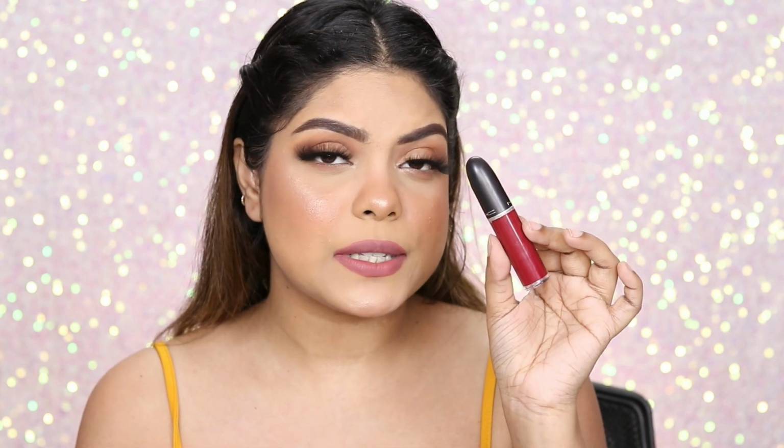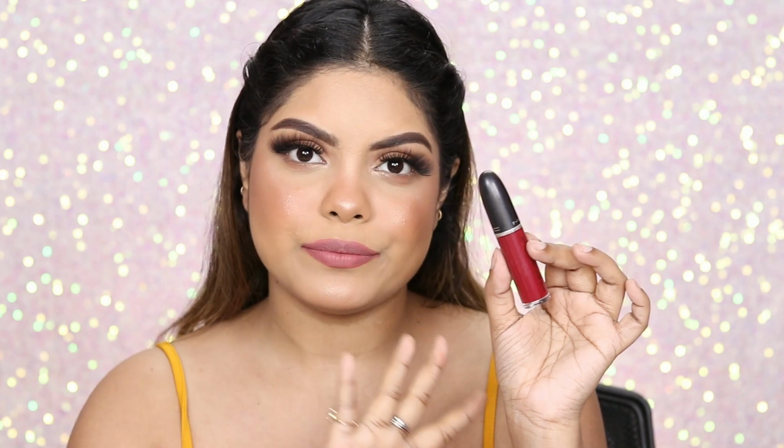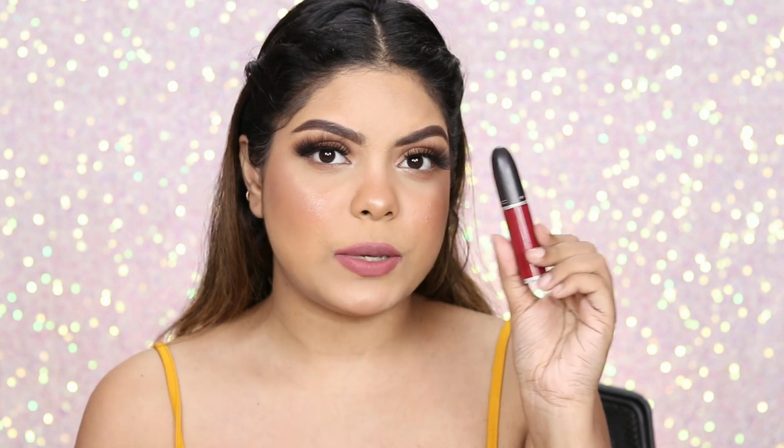If you have dry lips, it is going to feel drying, but again, if you apply a lip balm, it's gonna last really long. And this shade is Dance With Me. It's a beautiful shade. You can also try different shades from this range because they have tons of shades. MAC के shades तो बहुत हैं, तुम देख लो, कुछ भी चाहिए हो तो.